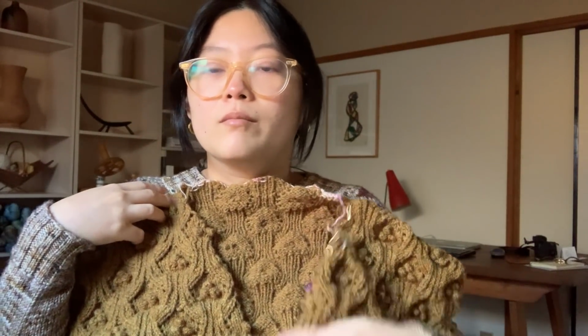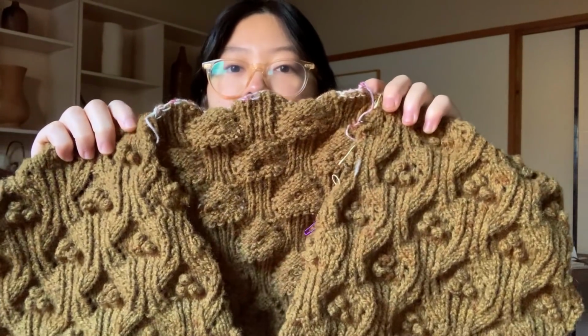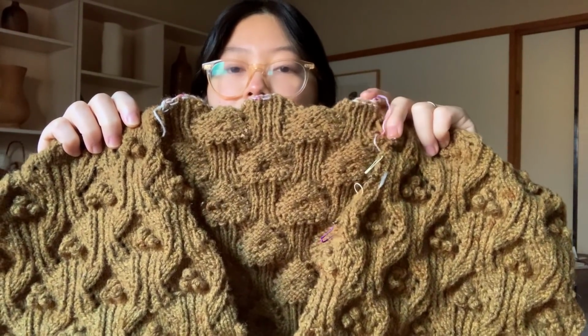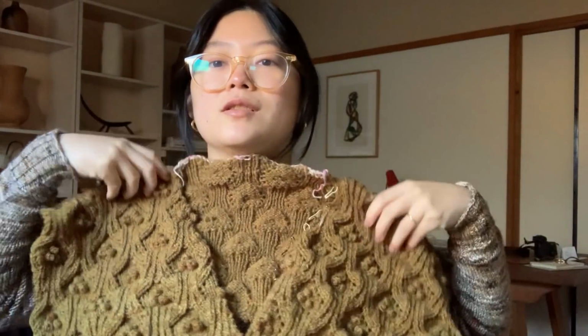So in the pattern, she had us start the shoulder at a certain place on the chart, and I think it's 8 stitches shifted because, one, I feel like it would only make sense if, so at first it's not symmetrical, is what I'm trying to say.